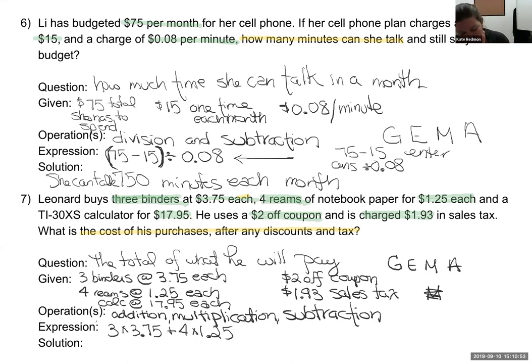Does that make sense? And then I can add that with the 17.95. There I am adding up all my costs. I just bought 3 binders, 3 times the price of a binder, and 4 times the price of paper, and 1 single charge for a calculator. And so there I have totaled up all my costs. But that's not all I had going on, right? They didn't just want me to total the costs. We wanted the total of what he would pay after discounts and tax. So let's go ahead and deal with discounts and tax.